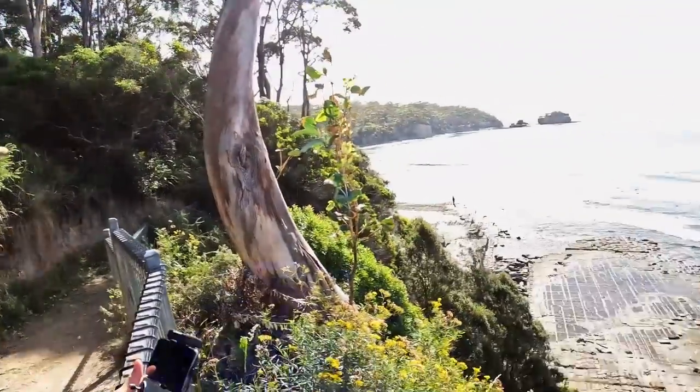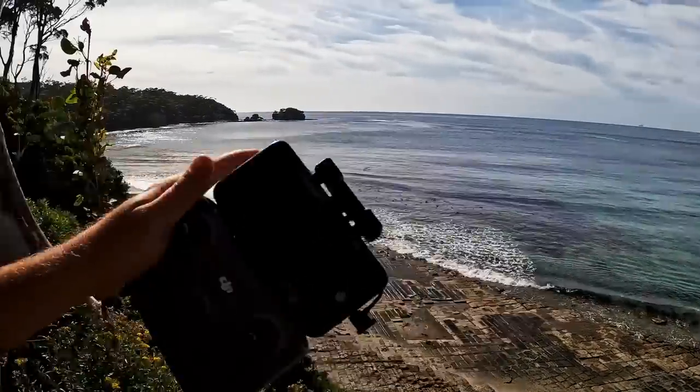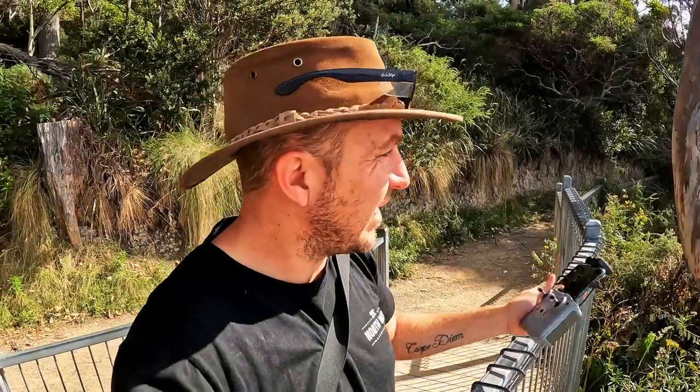So first stop down here is the tessellated pavement. I'm just standing at a lookout. I've just sent the drone out that way. And Clem and Liam are just down a little bit further on their way down, but Liam's moving pretty slow, so I should catch them in a minute.